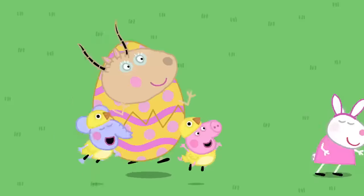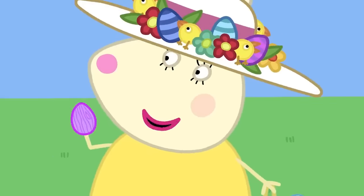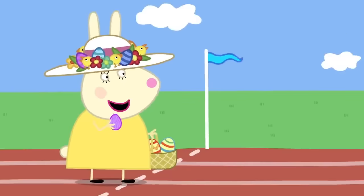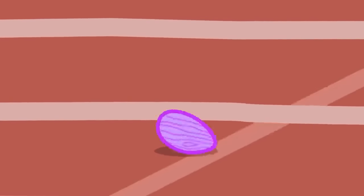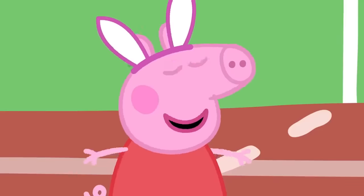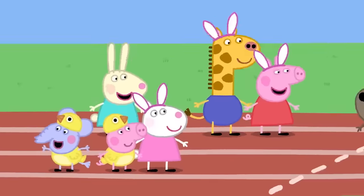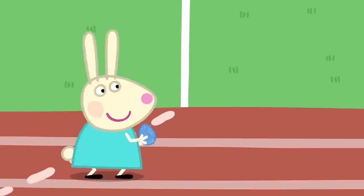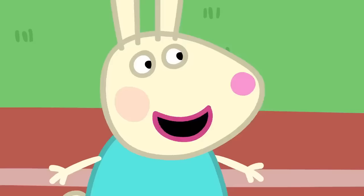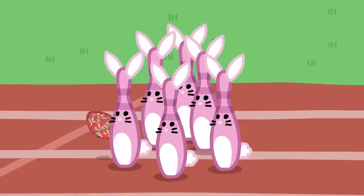Peppa and her friends have come outside to play a special Easter game. Now we're going to play bunny bowling. Roll your eggs along the ground and see how many bunny pins you can knock down. Good try, Mr. Egg. Whoa! A bit too high.